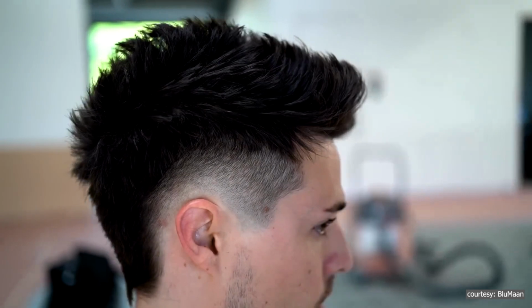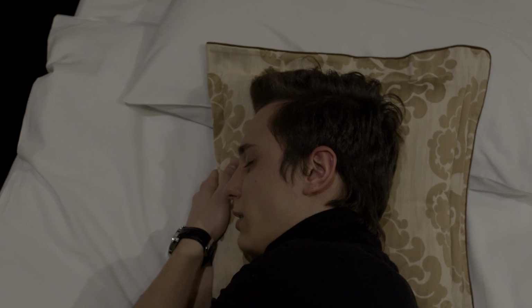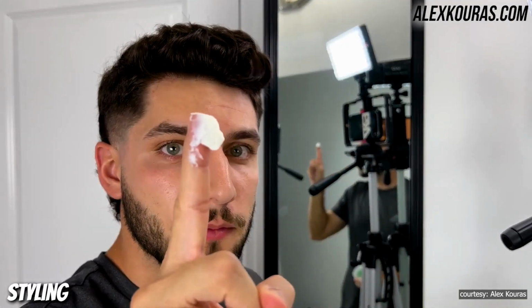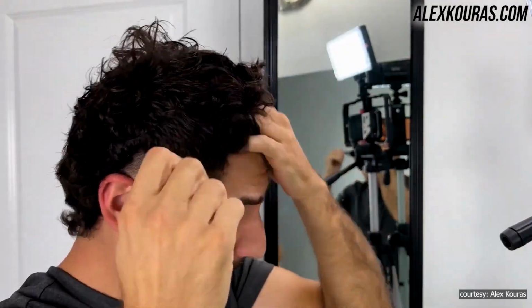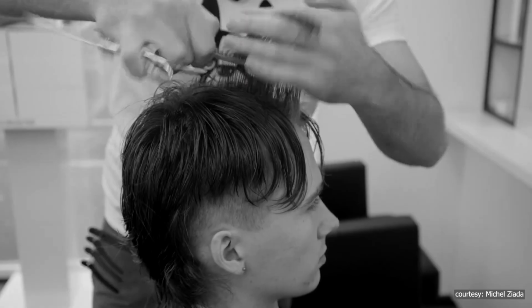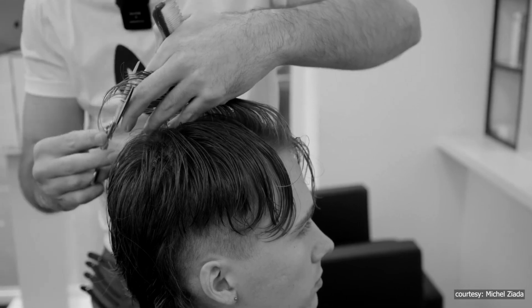You'll start noticing some awkwardness in the shape of your hair, especially if you're growing it out from a shorter cut. This is normal. Patience is key. To manage this phase, use styling products like light pomade or mousse to tame flyaways and give your hair some shape. Avoid trimming any part of your hair just yet. This stage is about growth.